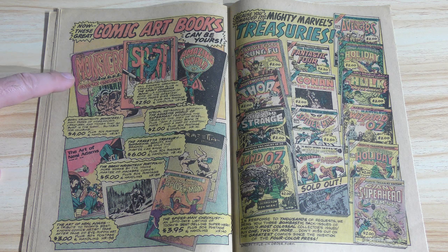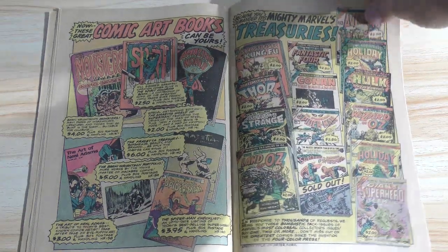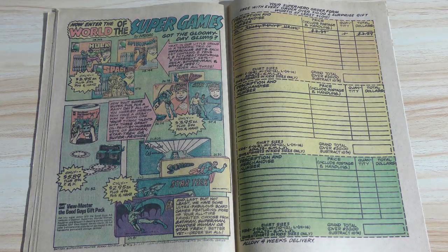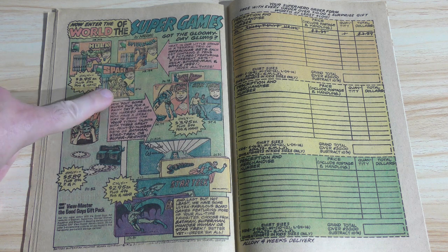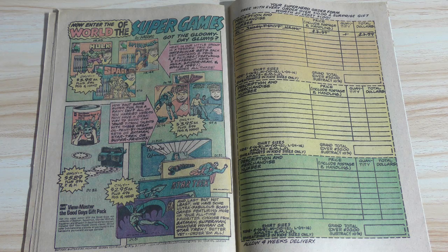Nice. The Monsters Color the Creature book. Vintage coloring books are tough to find in decent shape as well. And the World of Super Games, including Space 1999. Look at this. And that was Charlton's license. Viewmaster, the Big Bucket. Board games. That's cool. Watercolor painting sets, that's what those are, by the way.